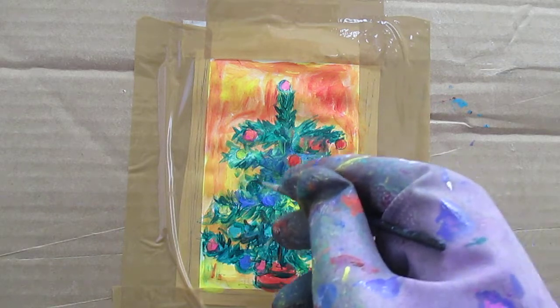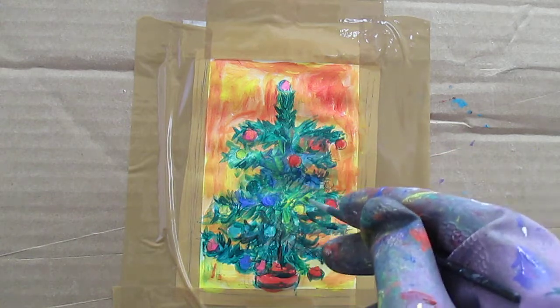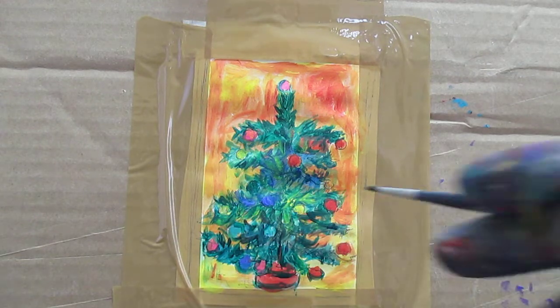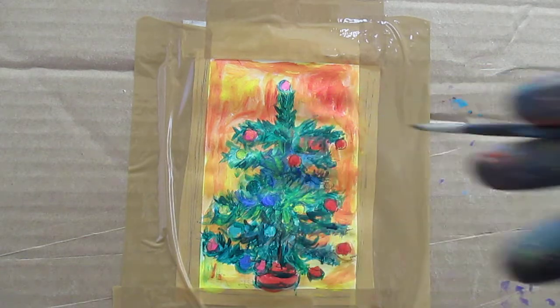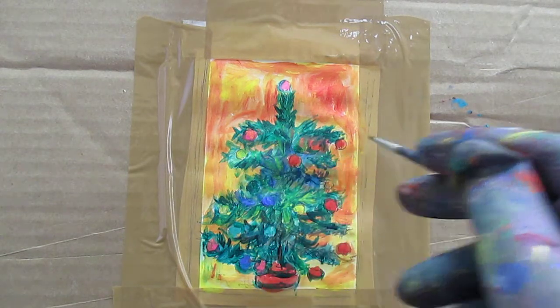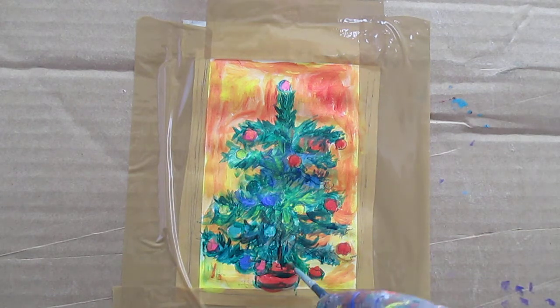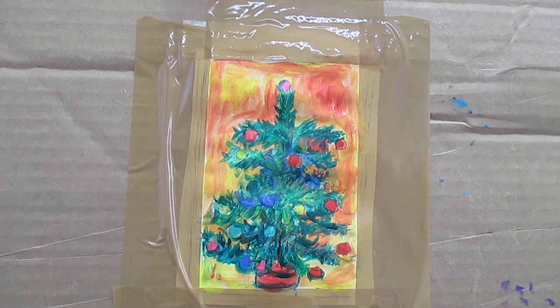I feel like the whole tree is kind of sinking into the dark areas right now, and I want to pull it out a little more. Okay. Well, yeah, I think I'll stop there and maybe work on it a little bit more. I would like to pull things out a little bit more so that the bulbs come out a little bit better, and just kind of do a little more with the background. But I'm going to have to try to do that later.